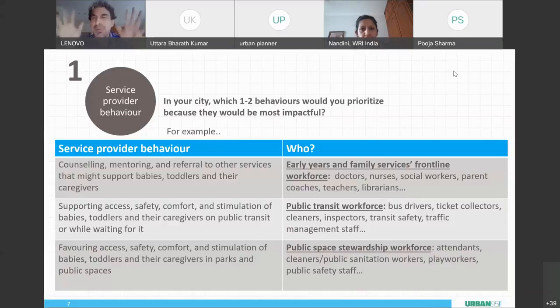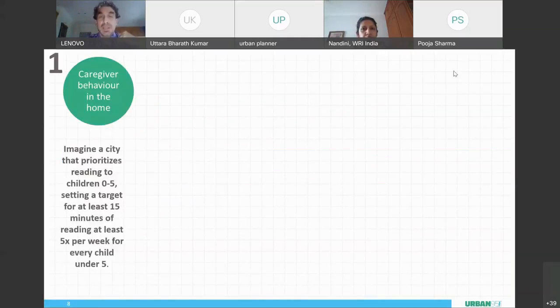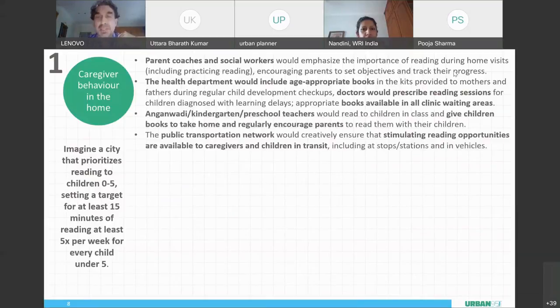And then all the people who take care of the parks, the cleaners, the public sanitation workers, the public safety staff. If we can build a beautiful park, but it's really dirty, parents won't spend time there with their babies, right? Babies crawl around and they put everything in their mouth. So we've got to make sure it's a clean environment for them. So the most important person there may be the cleaner, the sweeper of the park. Their behavior will have an impact on whether or not caregivers, parents, others are coming out to use that park with their babies.